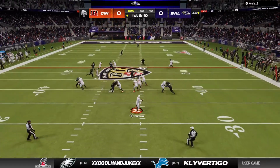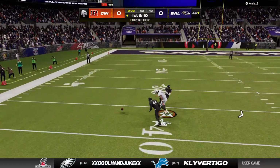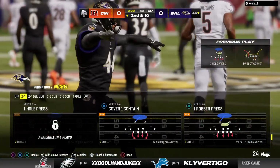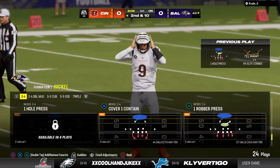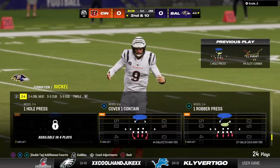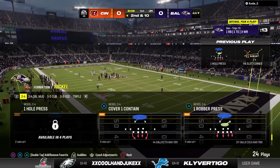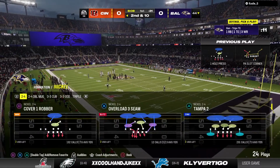Now they go play action now. Burrow. And that's going to be incomplete. Too tough to hold on to that one. It's 2nd down. That's what you're going to need to do against those big receivers. You got to get in there and get physical with them. That time he got in close, got in tight, and knocked the ball away.